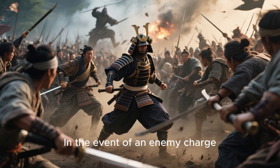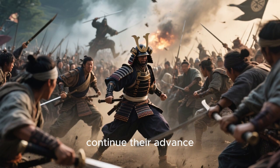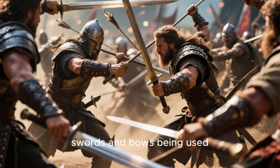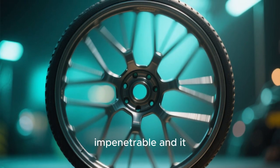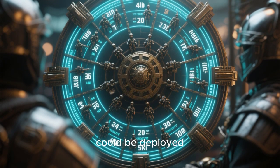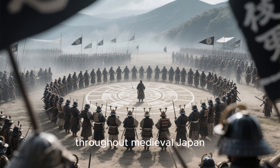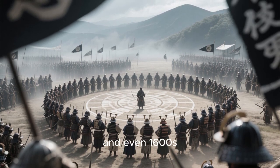In the event of an enemy charge, the outer circles would let the inner circles pass through them and continue their advance. This way, every circle would be fighting on the edge of its formation, maximizing the number of swords and bows being used. As you can imagine, such a formation was nearly impenetrable, and it was also very flexible. Depending on the situation, different numbers of troops could be deployed. But the basic structure remained the same, and this type of battle formation was used all throughout medieval Japan, during the 1400s, 1500s, and even 1600s.